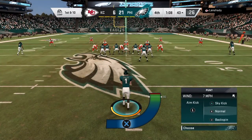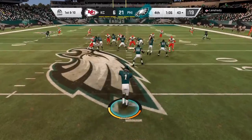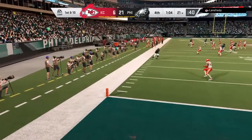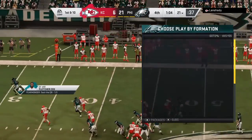And what is going on here? Are they serious? 1st down, and they're in punt formation. So they're forced to punt on 4th as this one's away. Let's go, baby. Let's go. They're on the 21-yard line.